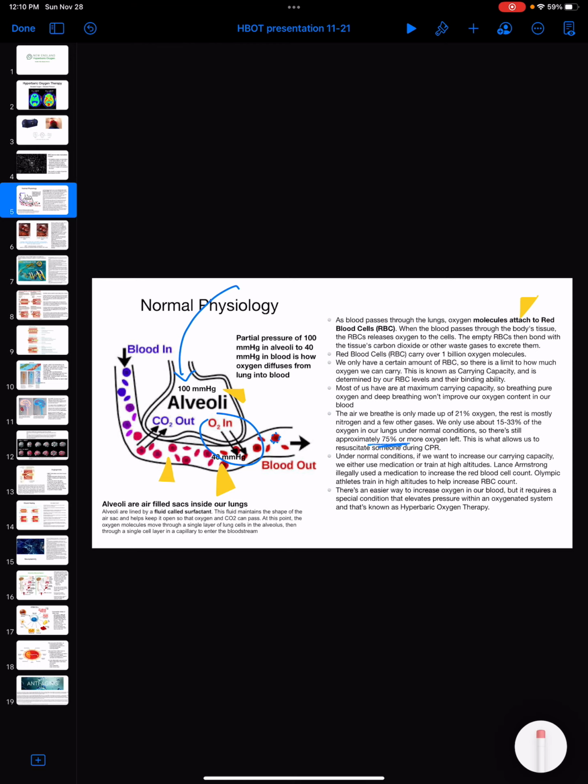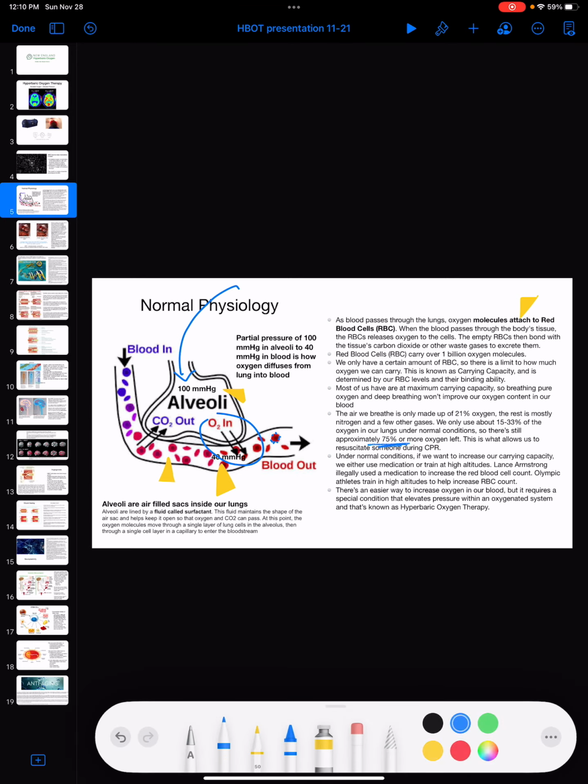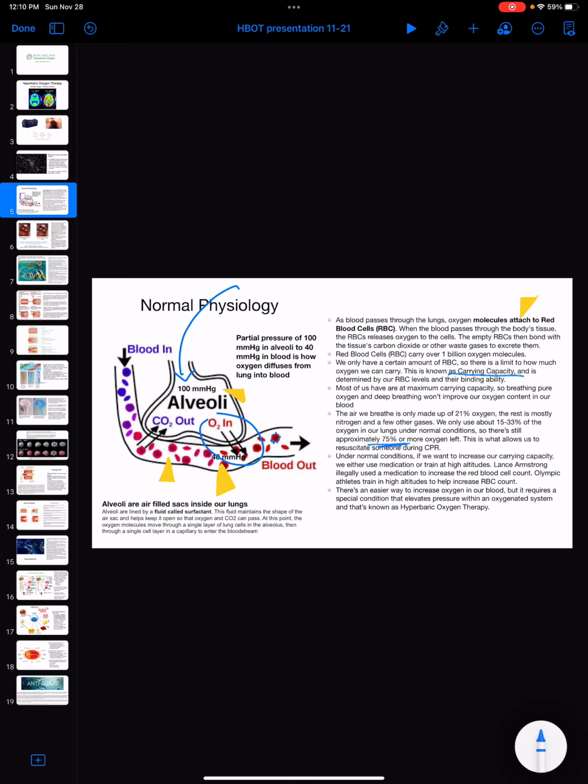When we're looking at the red blood cell count in getting oxygen to our system, we only have so many red blood cells, so that's called our carrying capacity, and most of us are typically at our maximum carrying capacity. So just breathing in pure oxygen and deep breathing aren't as helpful to actually get more oxygen to our tissues. We really need a method like hyperbaric oxygen to be able to do that.